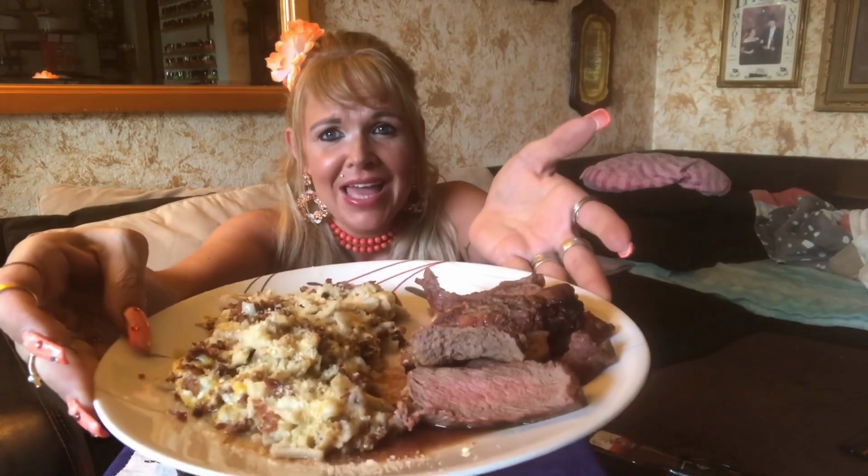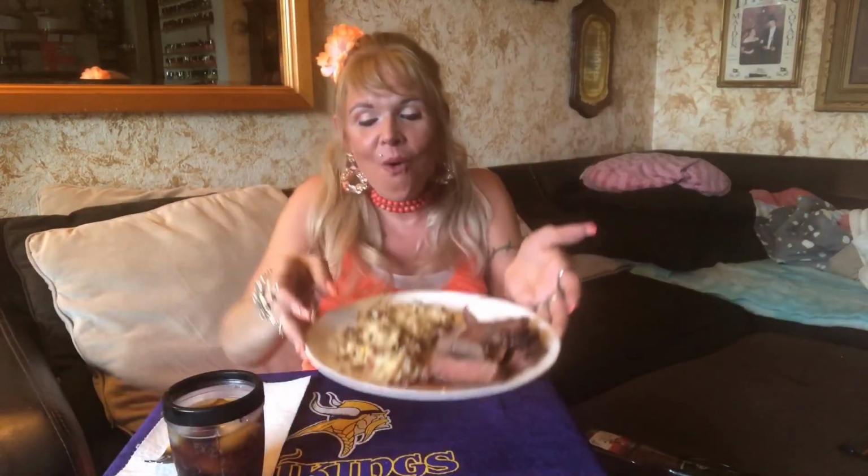I'm excited about this dinner. My husband actually grilled this steak. It's absolutely perfect. It's medium well. I love it that way. It's got the little bit of pink in it. It's juicy. Look at all the juice on that plate. Look at that. Yum. And I've made homemade macaroni and cheese with bacon bits.